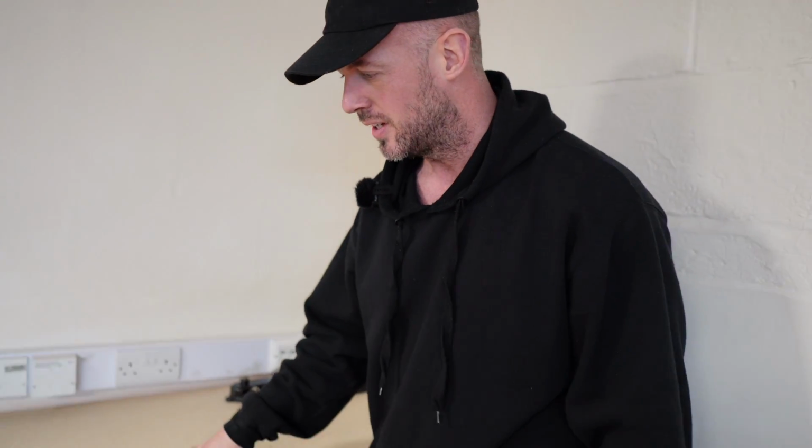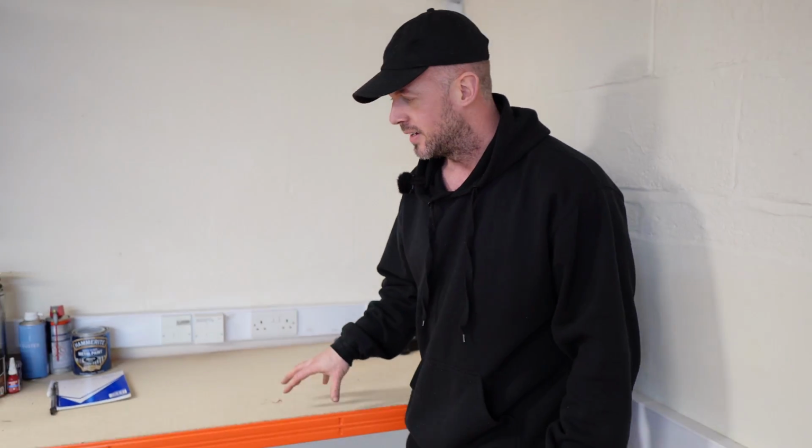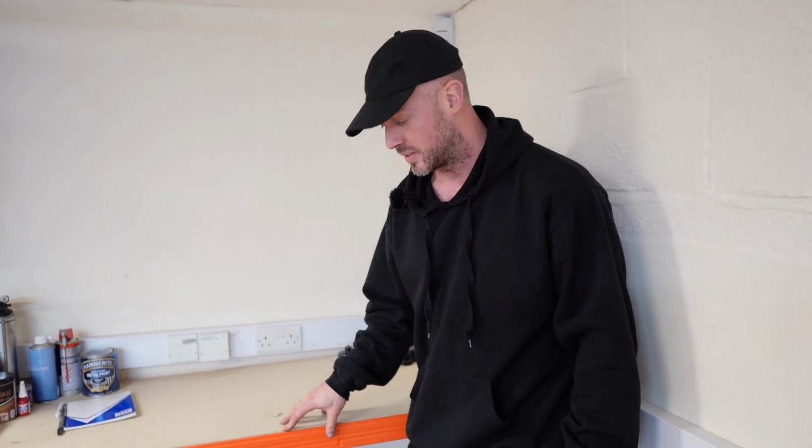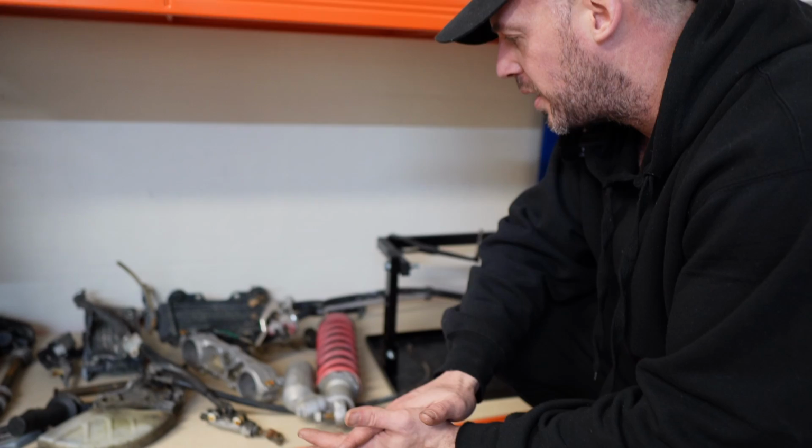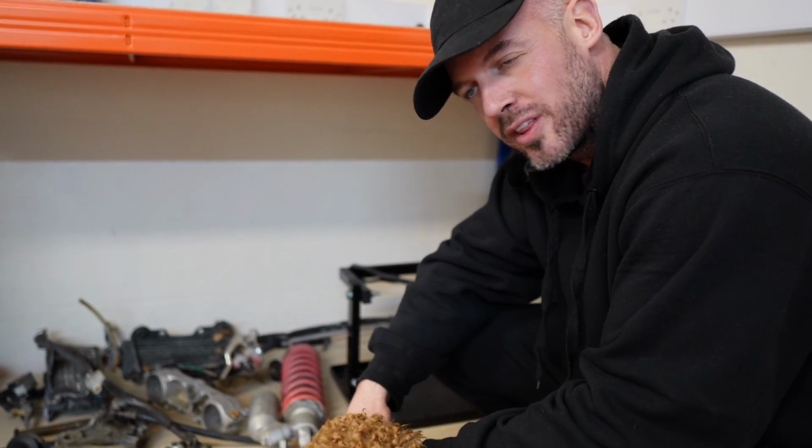Over here we have the workbench. This was off of eBay. I want to say I paid £50 for this. And down below we've got some of the parts for the Honda CR125, which is underway as one of the project bikes.